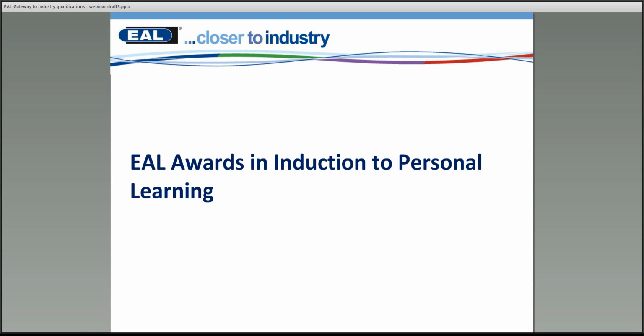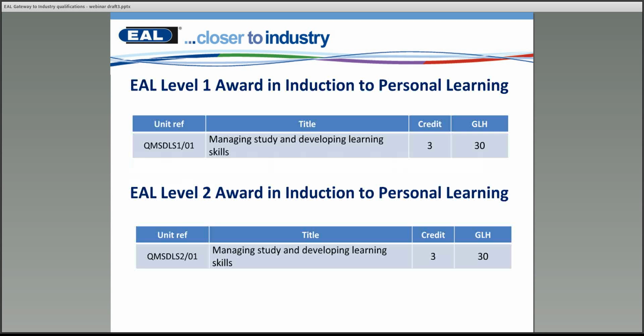Also, what I thought was worth a mention is our induction to personal learning. With 2 qualifications there, we've got a level 1 award in induction to personal learning and a level 2. It comprises 1 unit, which is 3 credits and 3 guided learning hours.